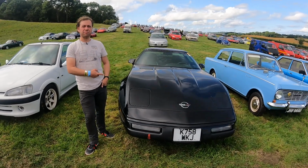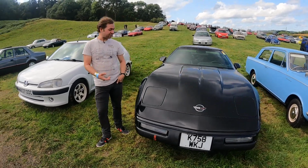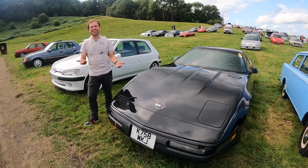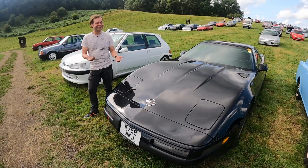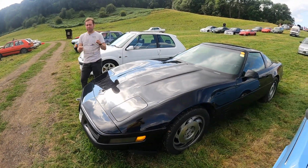Well, here's a car that's been on the shortlist for me for some years. It's the C4 Corvette. Wedgy styling, pop-up headlamps. Who'd have thought this would appeal to me, right, Ratchet? I know, so unlike you. I think these have yet to have their time.